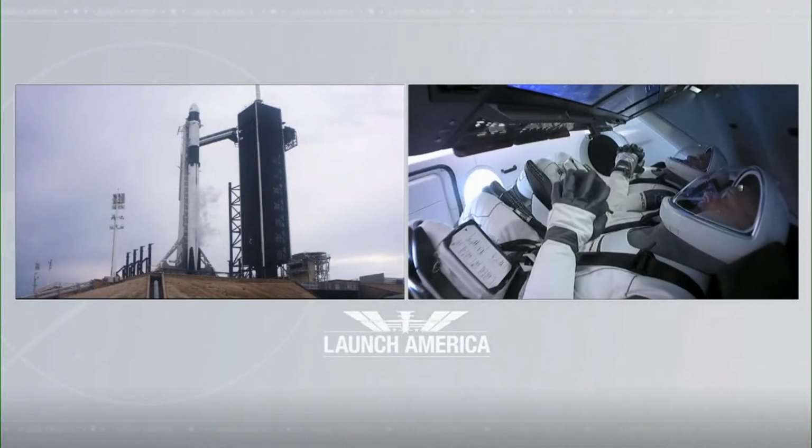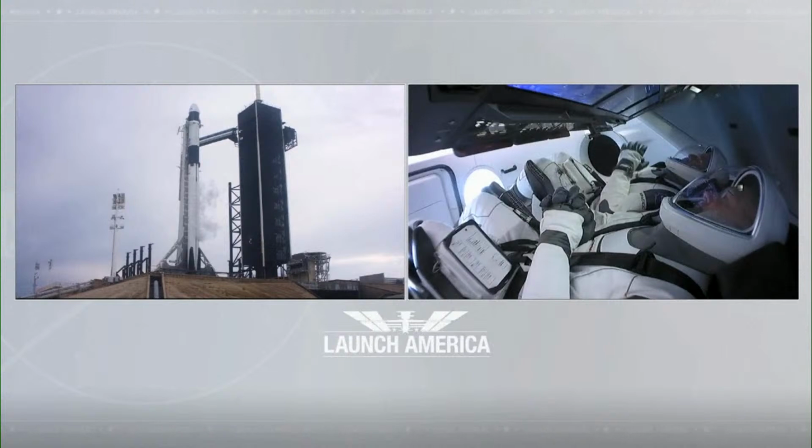And so that call out, the LOX, the liquid oxygen fuel pumping out of the first stage of the Falcon 9, everything looking good with that. Expecting about 40 minutes for all that fuel to come off. So again, once that fuel comes off, Bob and Doug will be able to disarm the launch escape system, and that crew access arm will swing back out. They'll be able to make their way back down and then over to crew quarters.